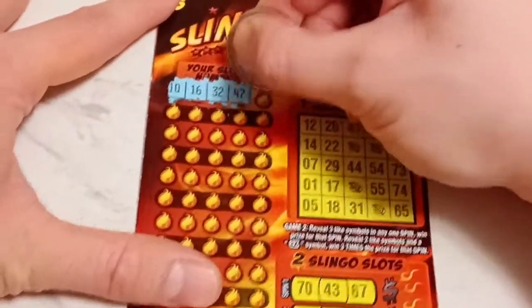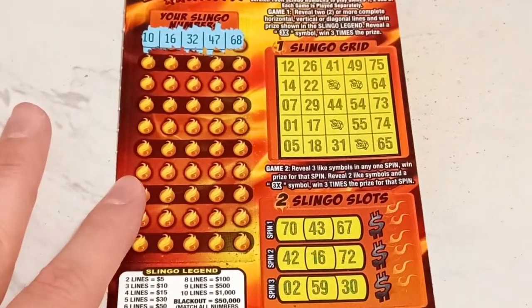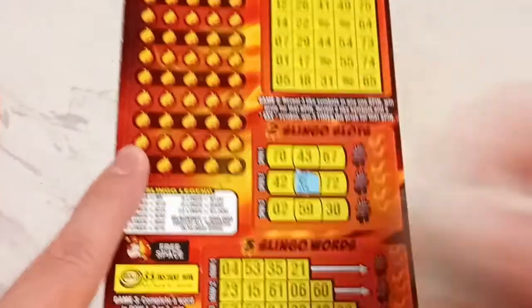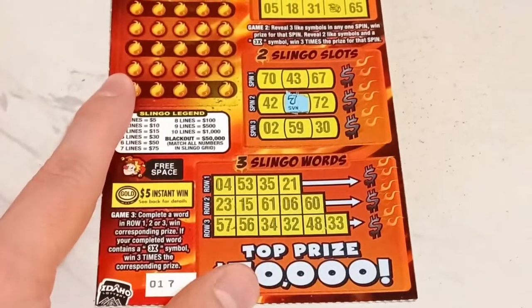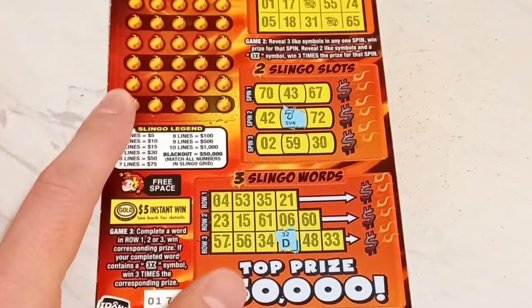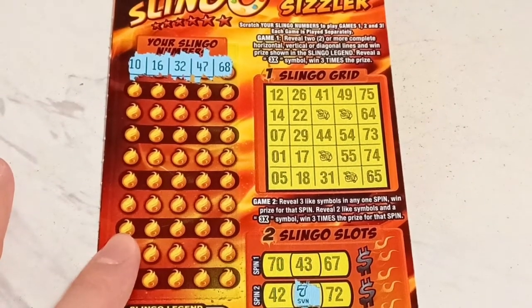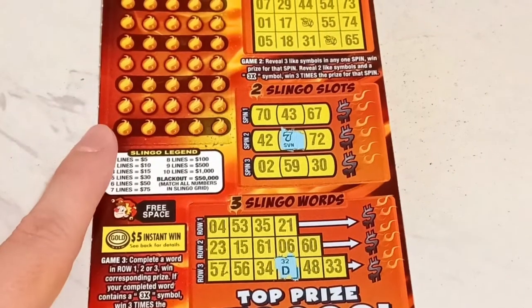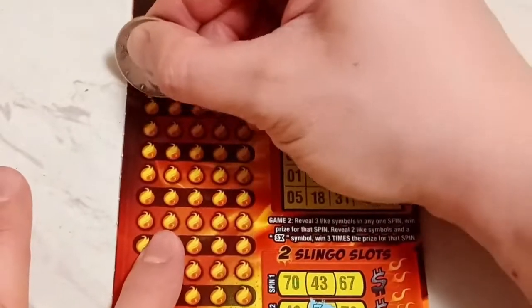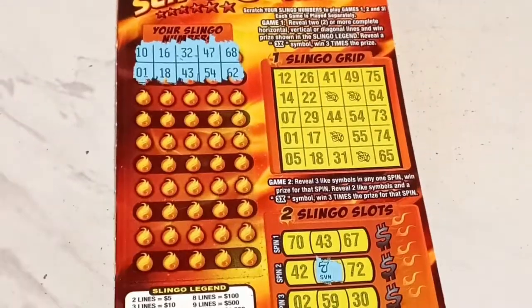Here we go. Let's see. I have had three winners in a row of four on Slingo. 47.68. Nope. This time, let's get more than $5. 118.43.